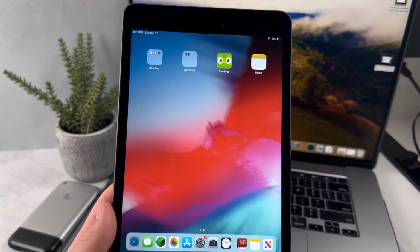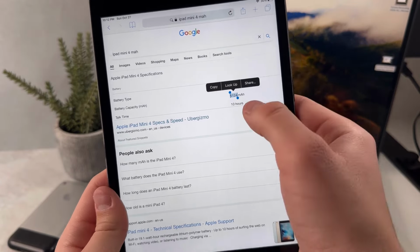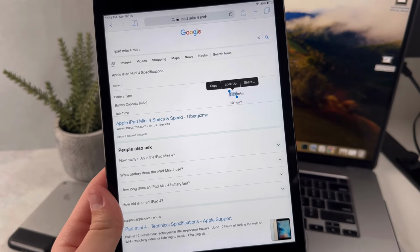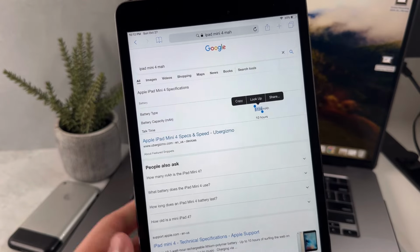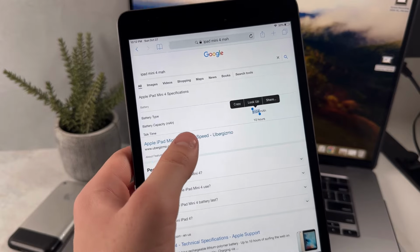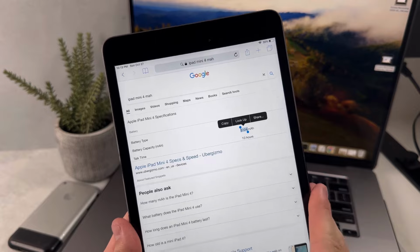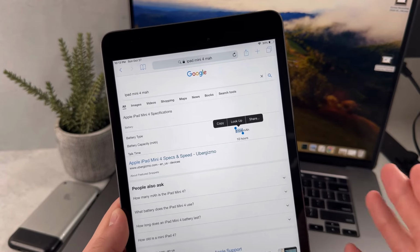So starting off with the battery life, the iPad mini 4 does have a pretty good battery life. It has 5100 mAh, which from my own experience has lasted me several days without having to charge it. And for comparison, the latest iPhone 16 Pro has 3500 mAh. So the iPad mini 4 does do really well with the battery life, and this is definitely something that you shouldn't really worry about. It's going to last you a long time, but if you do get this device used, then the battery life is probably going to be a bit lower.